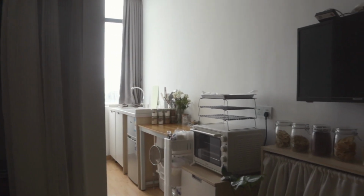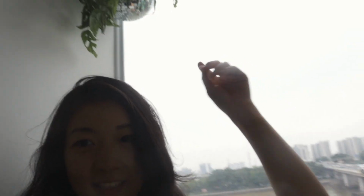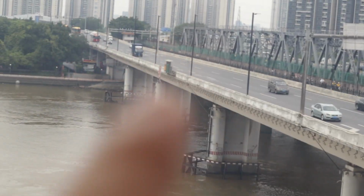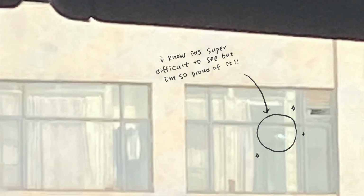The kitchen is my favorite part of this apartment. I like how the view from this window is always so great. This disco ball, you can see it from that bridge. I was in a taxi right around there, and this is what I saw. And that was one of the moments that made me feel like this is my home.